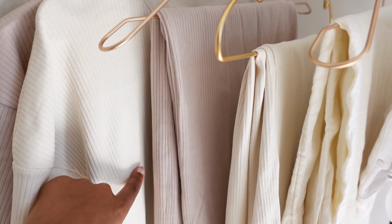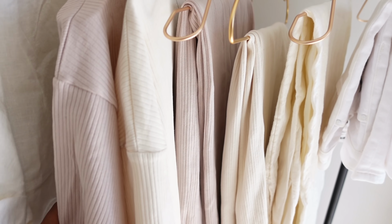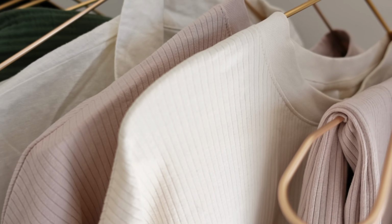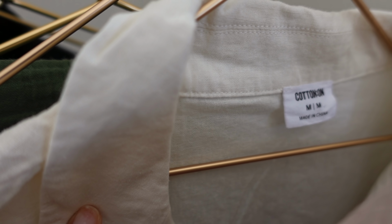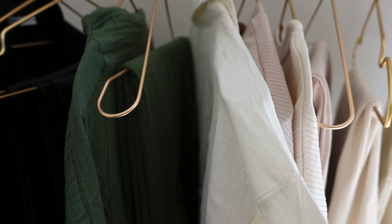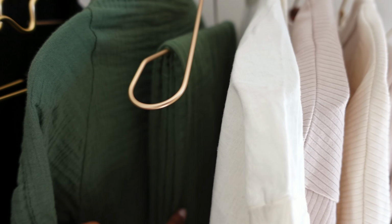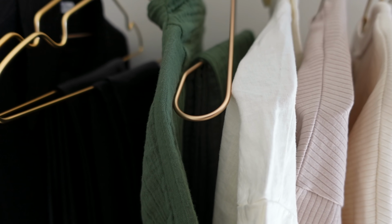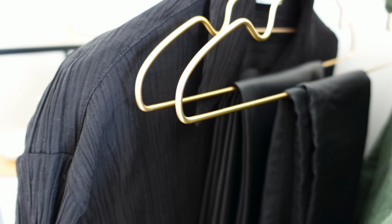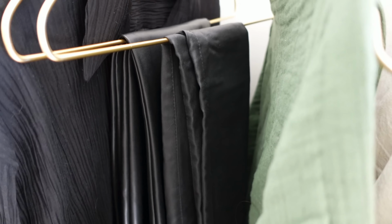These are just my loungewear sets that I got a while ago from H&M. And this is this shirt here. The shirt is an old purchase from Cotton On, and this is also another matching set from Poetry. And this is the shirt that I recently got from Zara. I wore this in the previous vlog, I think. And these are just some of my black pants.